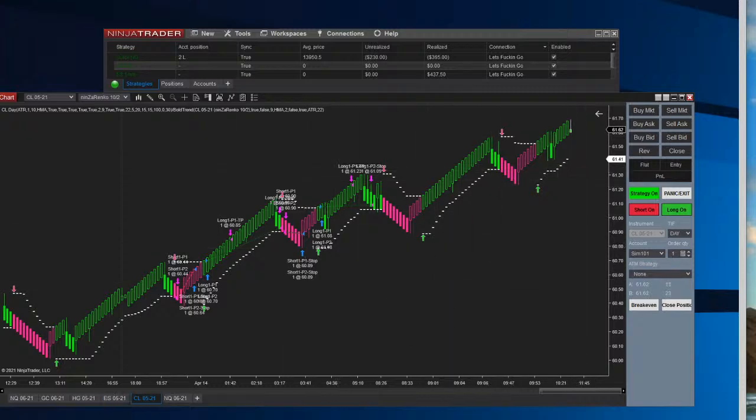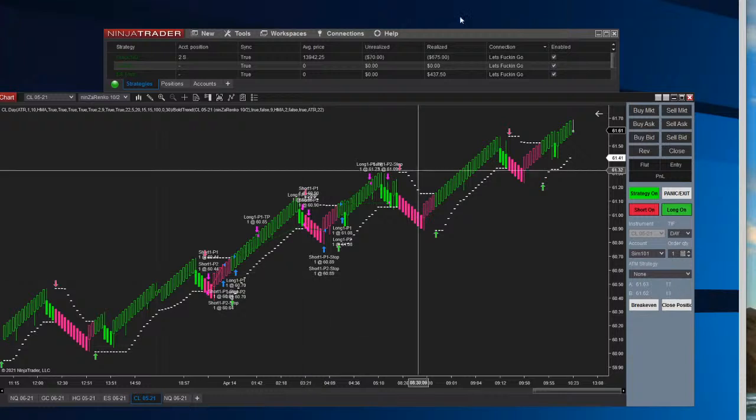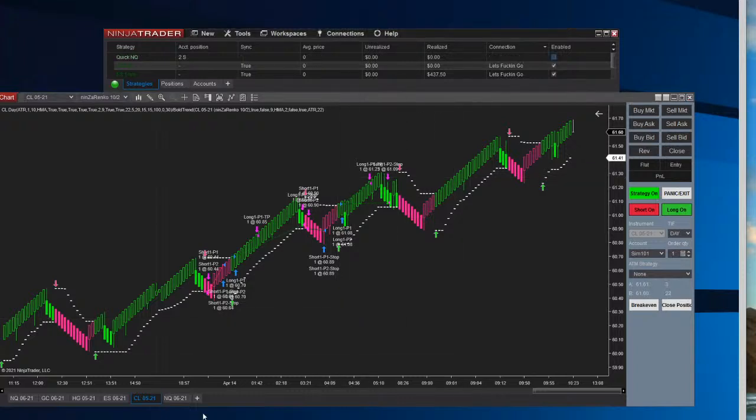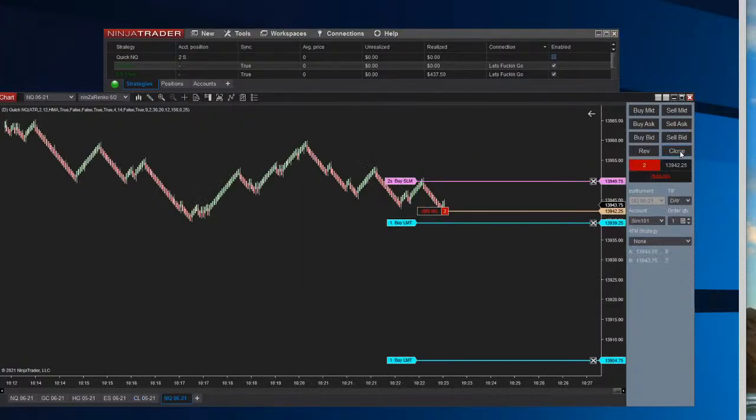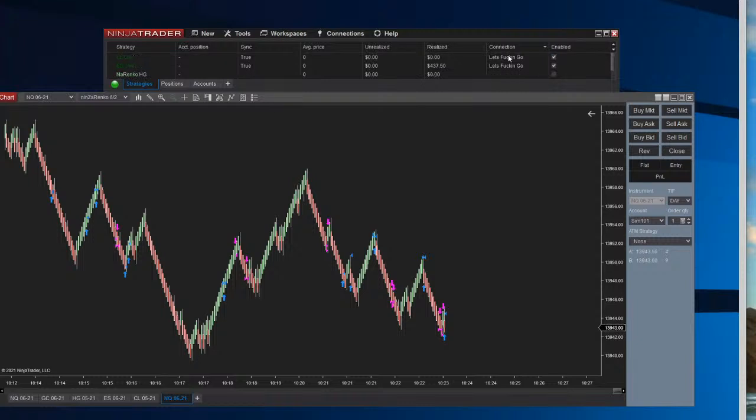This CL has had a really nice stair step all night. I updated CL a little bit, Joan. I'm probably going to turn this off. It's down like $800. Alright, let me close this out. Delete that off there. Get this out of the way.